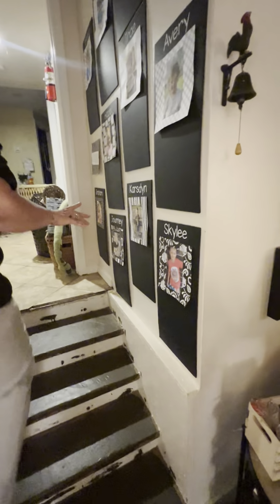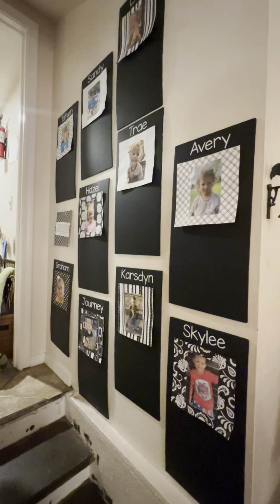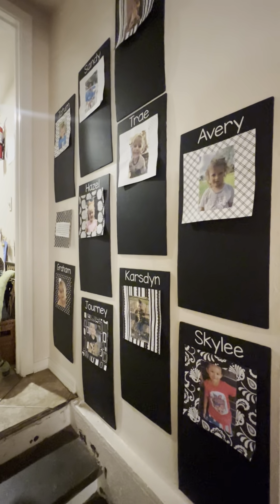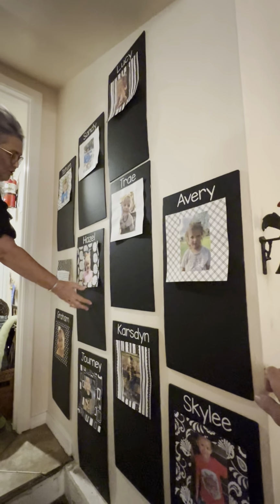Over here is our self-portrait area. So every month we do a self-portrait. You can see I already have the children's names labeled on there and their pictures. And in the black spots will go the children's self-portraits that they have there.